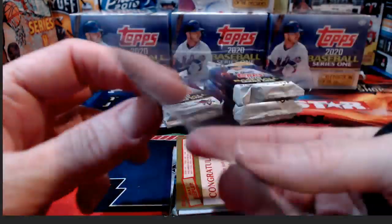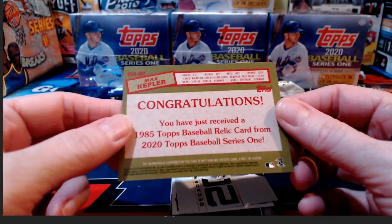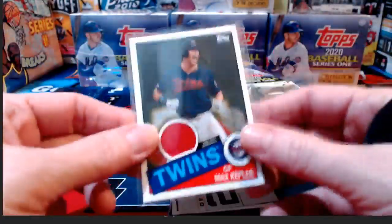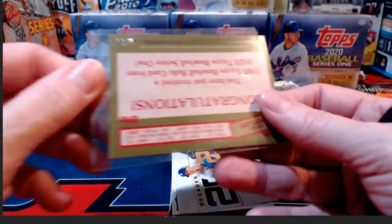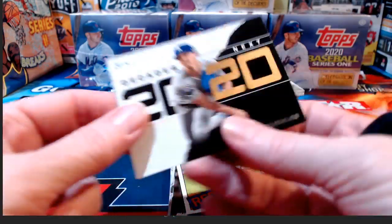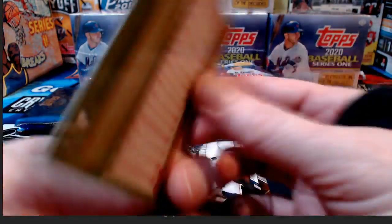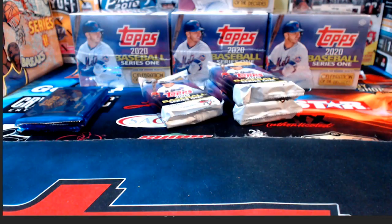The Astros with a hollow foil for Zach Greinke. And next up we have the relic that is our player used or game used, and it can be player worn or player used. In this case, player worn. Max Kepler for the Twins, and I think I've got it in the wrong sleeve, so let's try that again. There we go. That's a little better. Decades next, Walker Buehler for the Dodgers, or Red Sox, and Rafael Devers, and then Abreu forward base.